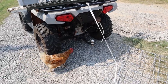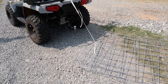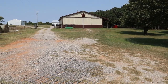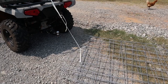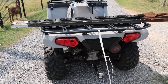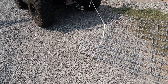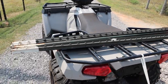Okay, so this is how I grabbed my cattle panels and pulled them over here. I just pulled them off the trailer, which is on the other side of the barn, and I drug them over here with the four-wheeler. It's pretty simple, pretty easy. I just used a rope to tie it onto the four-wheeler and drug it. I made sure the front end is raised 2 or 3 inches off the ground so it doesn't snag. And then I put some T-posts on here.